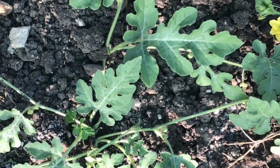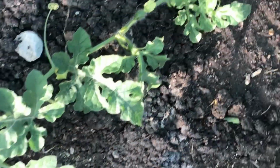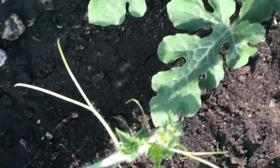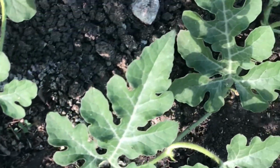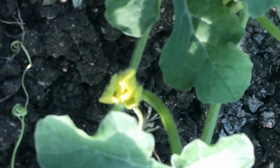And then these are the watermelons. Some of these have got flowers on as well. And they're spreading out quite nicely. Find some little flowers in there, you can see.